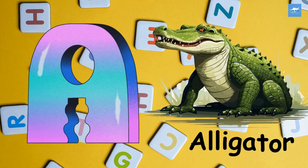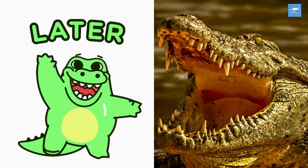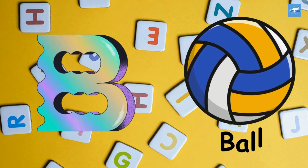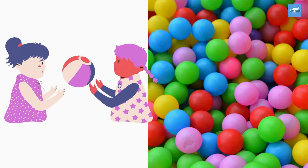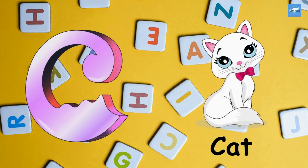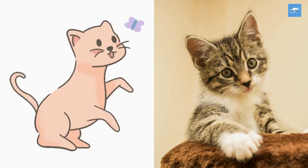A for alligator. A, alligator. B is for ball. B, ball. C is for cat. Ka ka cat.